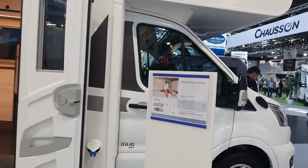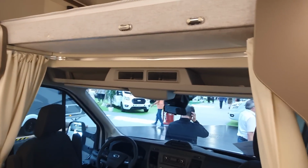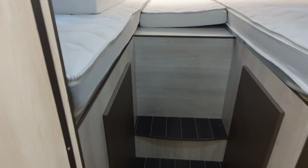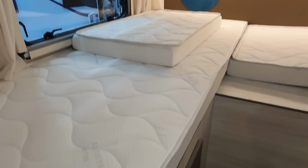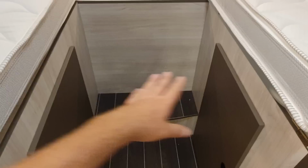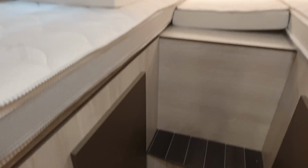Here we have 60,000 euros for this Killig 695. Bed up the front. Door that closes automatically as soon as you walk in. That was a little joke. And this layout at the back, this is a German layout because you can actually make the bed upright to there, and there's the proof because there's the cushion. We'll do it for you.